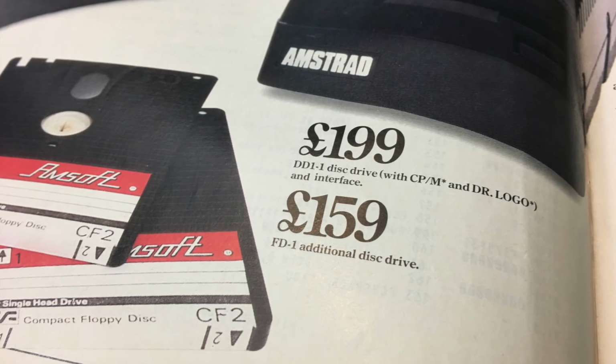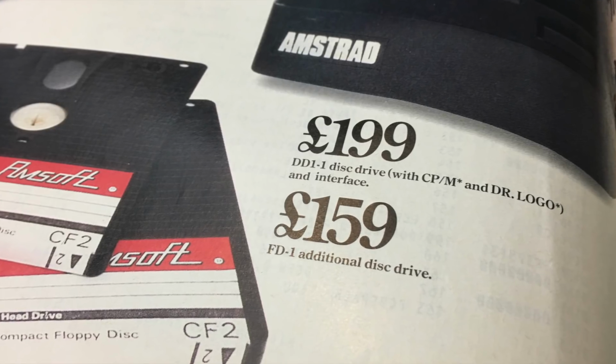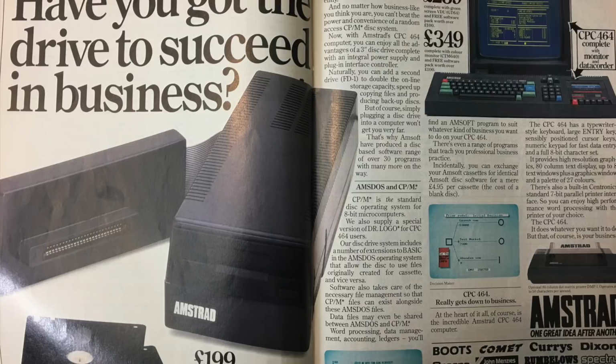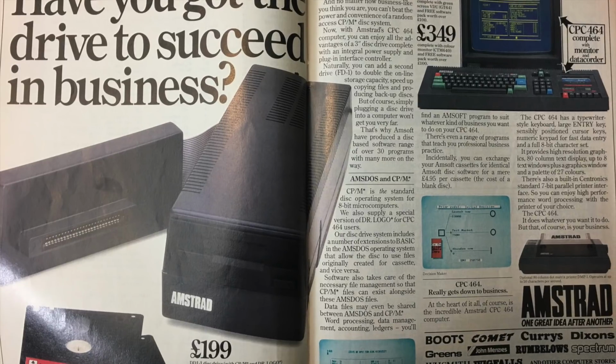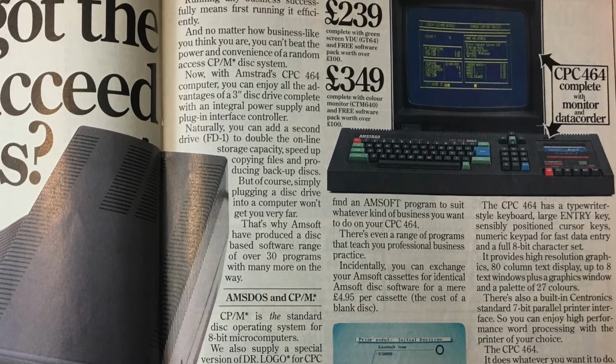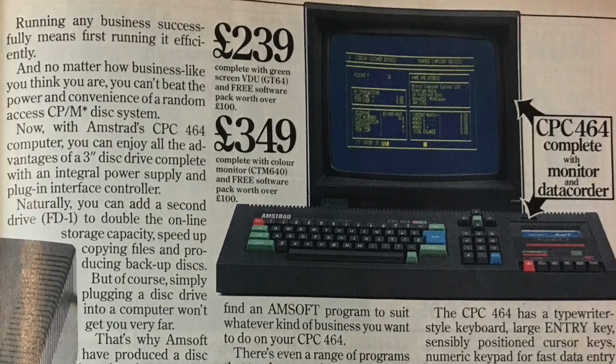Retailing initially for £199.95 for the interface and disk drive bundle, or £159 for just the drive, adding a disk to your CPC 464 was expensive. At its time of release, the DDI-1 and FD-1 package, and you need both if you want to use your new disk drive, was only £50 less than a CPC 464 with a green screen monitor.